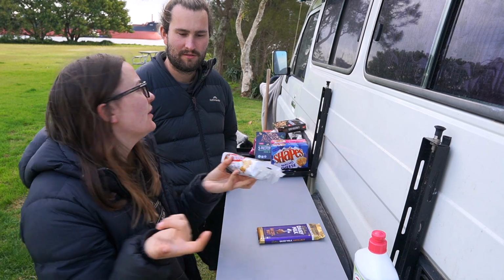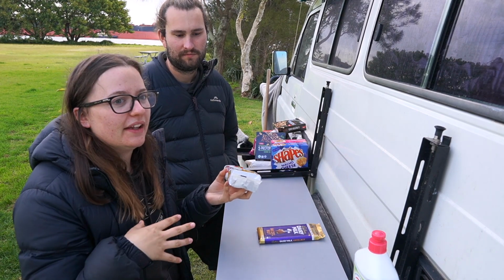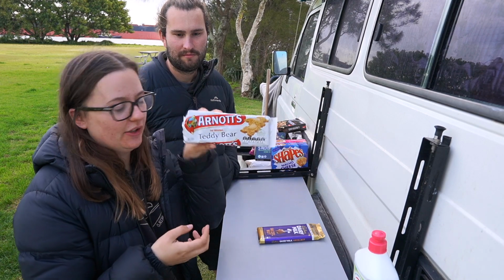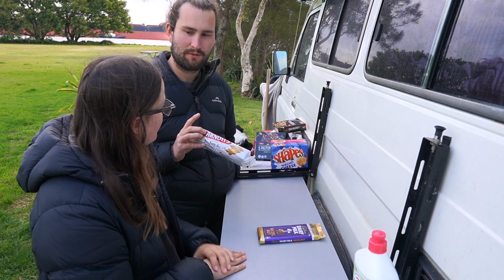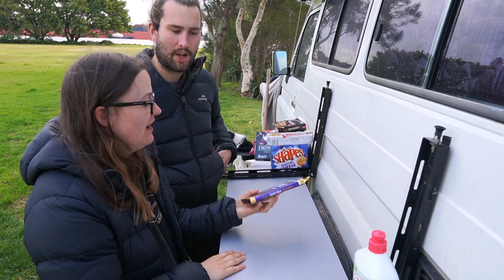And we don't really have a cookie jar or a biscuit jar. So if we open a pack, we'll eat it really quickly because then they go stale. So that's why I got a little pack this week. We might try the assorted creams next week. Yeah, maybe. I don't really like them that much.